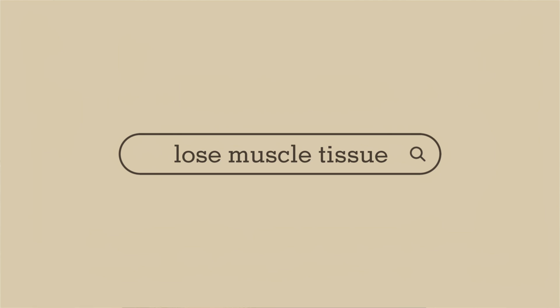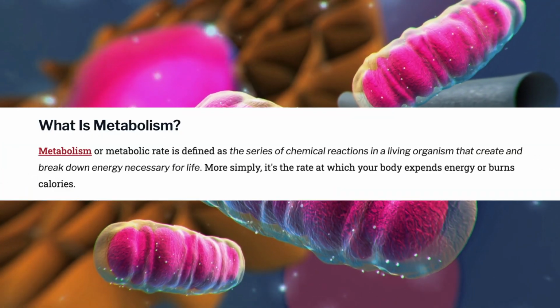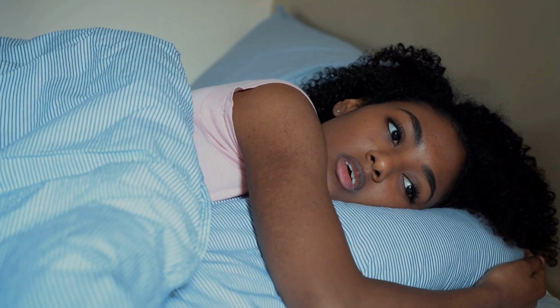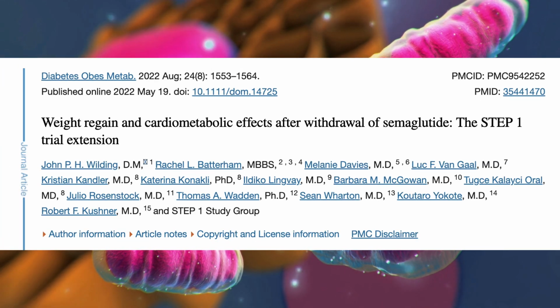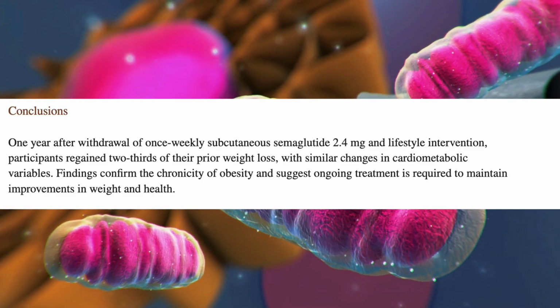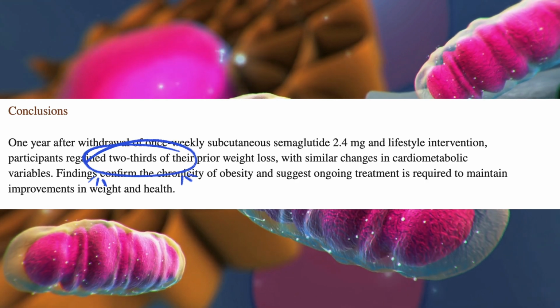Rapid weight loss can be problematic because not only does the individual lose fat cells, but they also lose muscle tissue. This can have many repercussions, not only on your fitness and strength, but on your metabolism. Metabolism is the rate at which your body expends energy or burns calories. If we damage our metabolism, it can lead to difficulty losing weight, cravings, fatigue, and even dry skin. For example, a 2022 study showed that a year after participants stopped taking semaglutide medications, participants regained two-thirds of their prior weight loss. So how do you prevent your metabolism from being damaged?